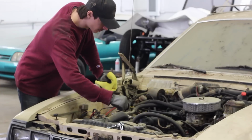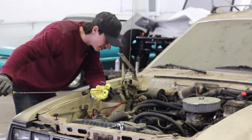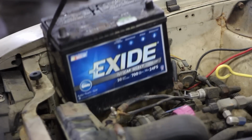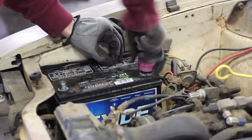All right, let's see what this oil looks like in here. That oil is so clean. It's like it just got an oil change yesterday. It's freaking topped off and clean. I don't know where this thing came from, but it came with the car, so I'm gonna use it.